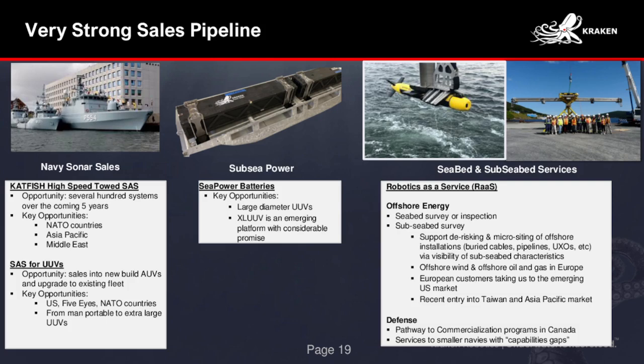On the battery side, I made the comment that as these XL UUVs, the very large underwater vehicles, come into the market, and they're the size of a school bus, our per vehicle battery sales go up significantly. And then on the services side of our business, we'll continue to get really good results out of the offshore wind space. That is most of the business on the services side.